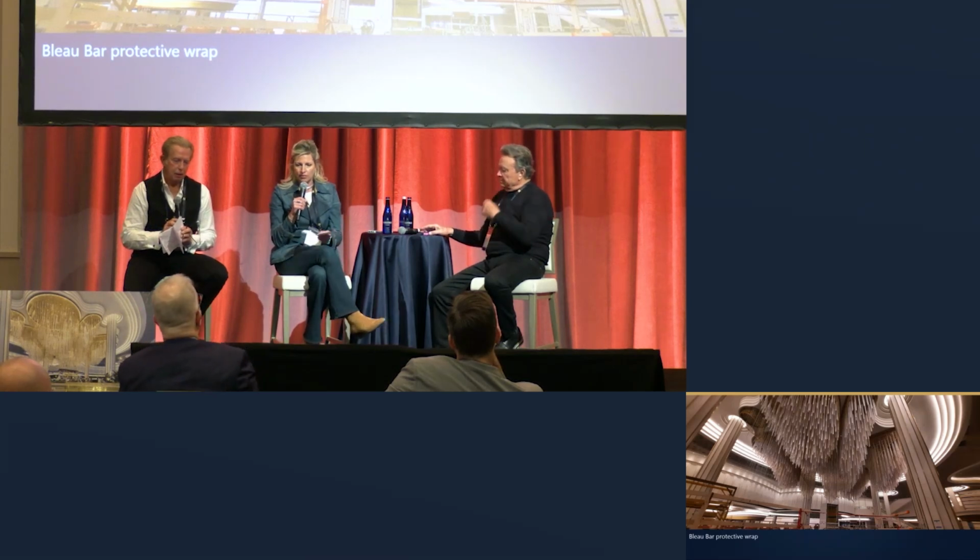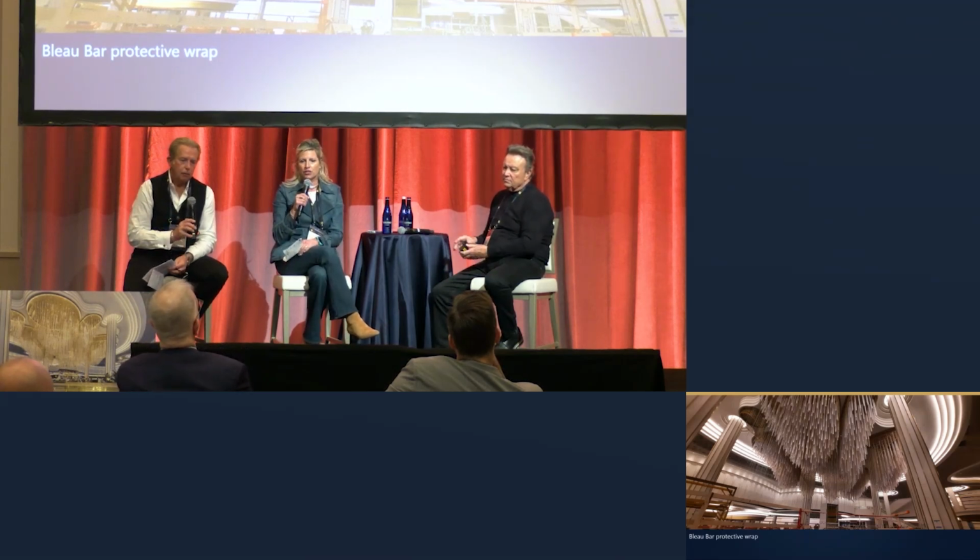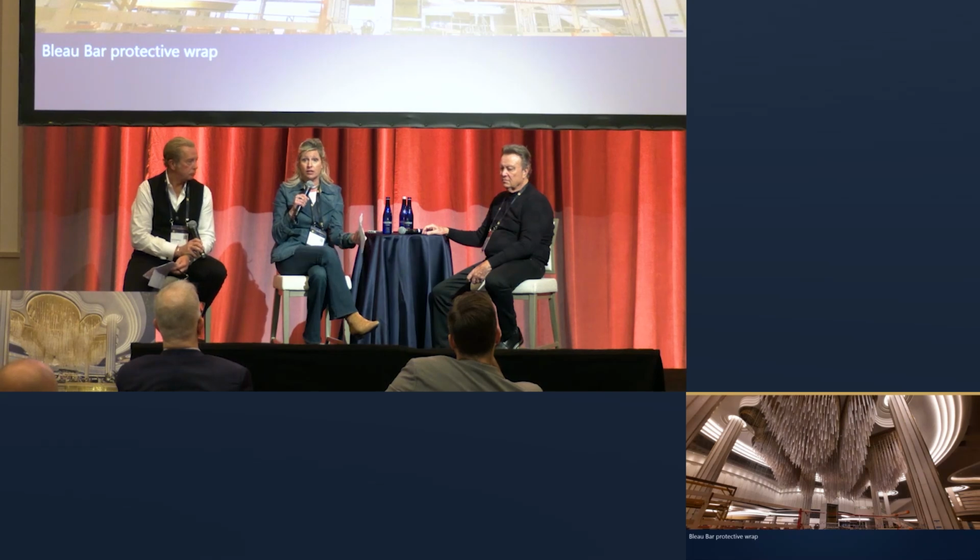So obviously I said that there's a lot of trades happening on top of each other, one of which is they are building the bar, and now the bar is elevated. And now you're going to have challenges because they wanted to have it protected the entire time. There's still so much dust. So they did not want to unwrap them.